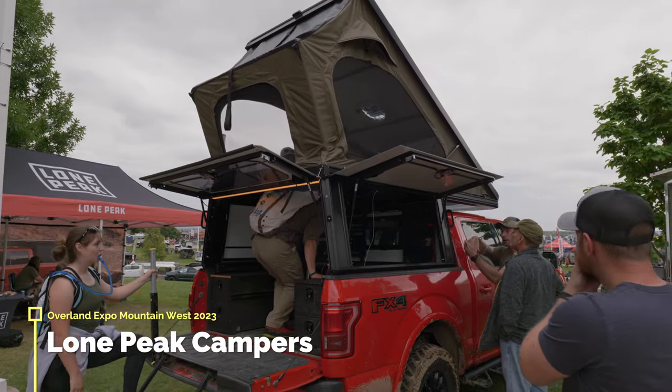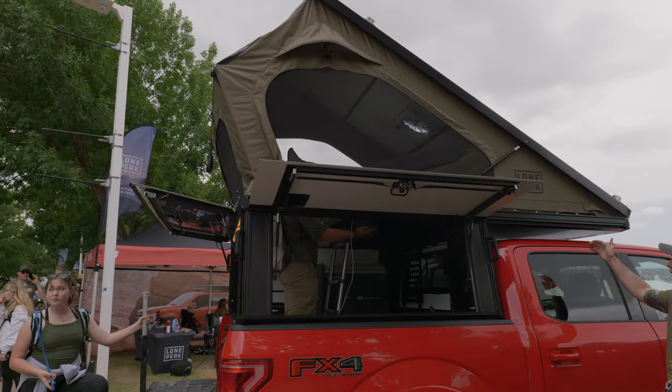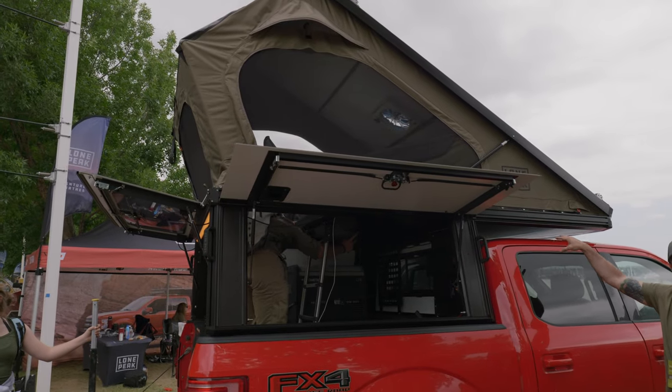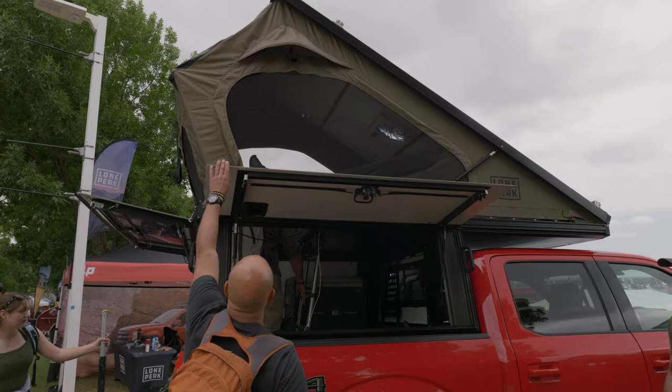And here we have another wedge style camper. This one's the Lone Peak Campers, which are advertised starting at $6,000, making it one of the cheapest options, but that's not including all the options they offer.